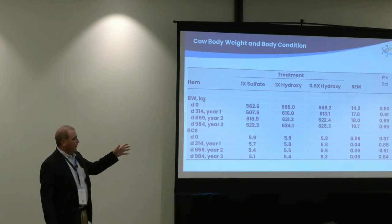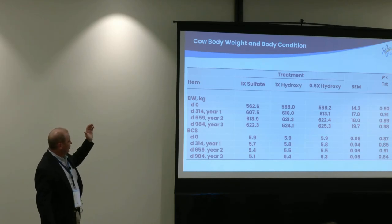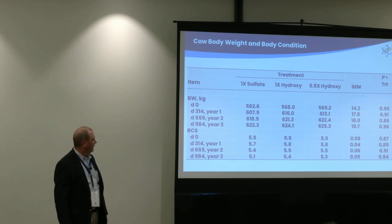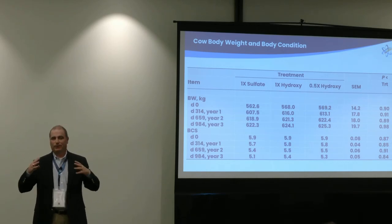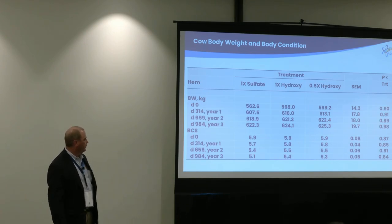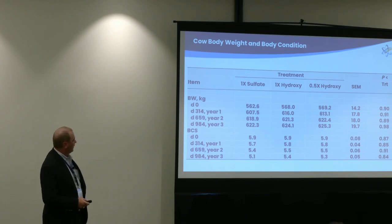A lot of numbers up here, but I'll save you some time. No differences, okay? No differences after year 1, 2, or 3. The cows actually did excellent. We had 1 year that was an extreme drought. We had another year that was above average normal, Terry, in terms of rainfall. So ranch managers did an excellent job with regard to protein and energy management on those cows, but really nothing here to see, no difference in body weight and body condition of the cows.